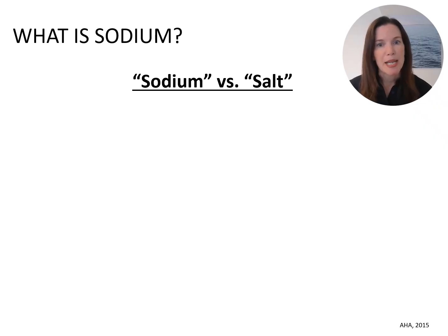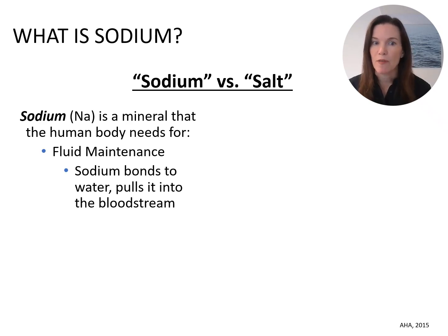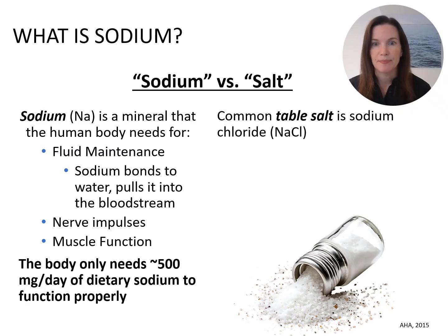It's important to understand the distinction between sodium and salt. Sodium is a mineral that the human body needs for a variety of things. It's important for fluid maintenance. Sodium bonds to water and pulls it into the bloodstream and keeps it in the body. It's also important for nerve impulses and muscle function. But even though sodium is really important, we actually need very little in the way of dietary sodium. It only takes about 500 milligrams per day of dietary sodium to keep the body working properly.